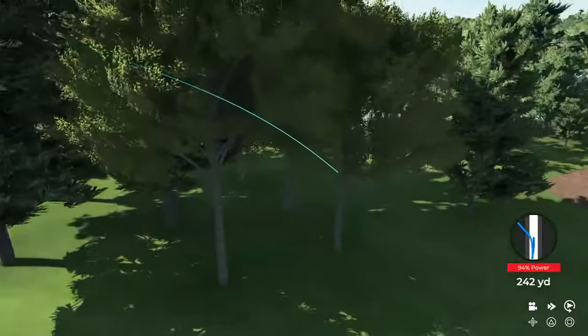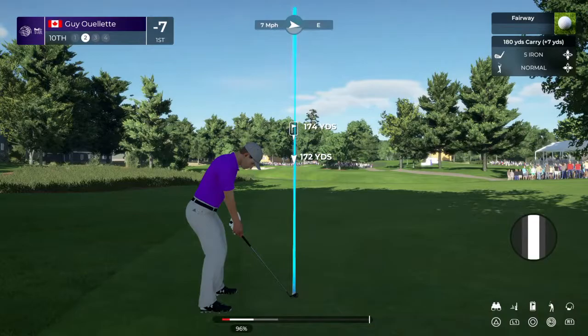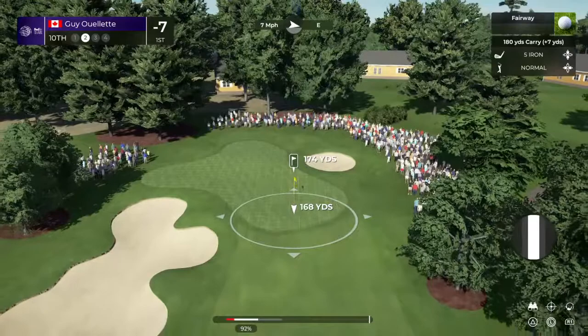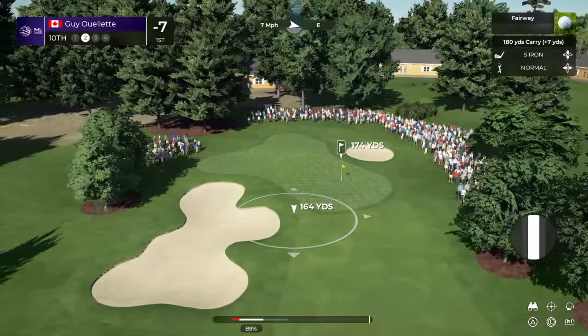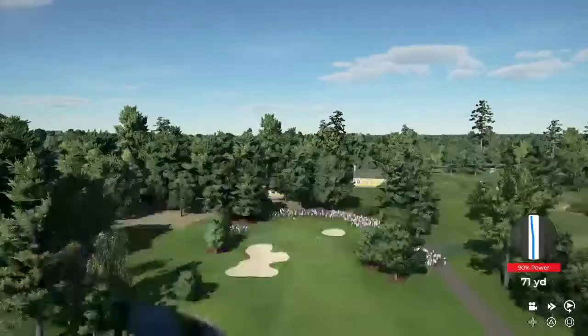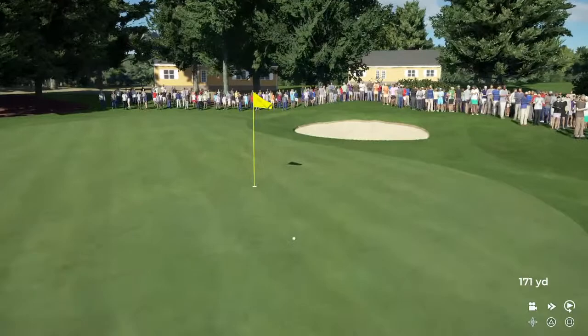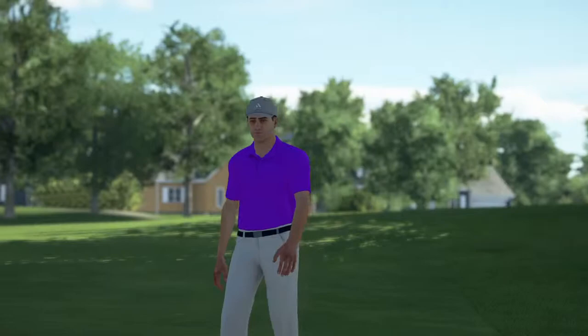Right up in the canopy of the trees. Second shot here on the 10th hole. Opting for the 5-iron. Wow, what a shot. John, do you have any info down there?